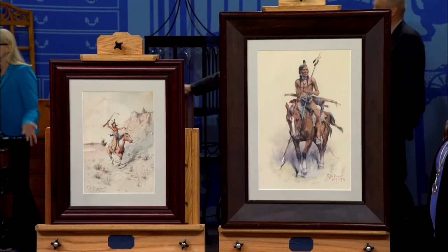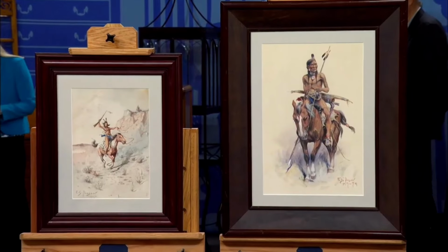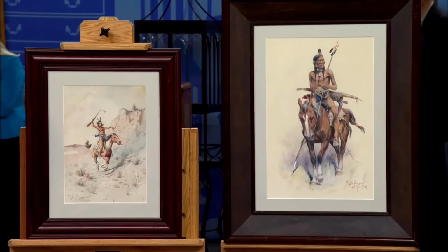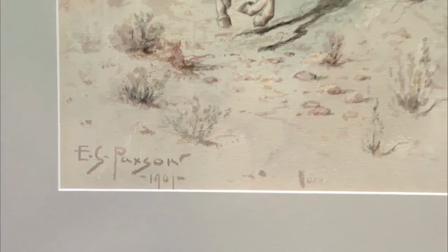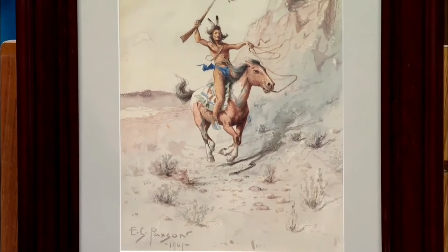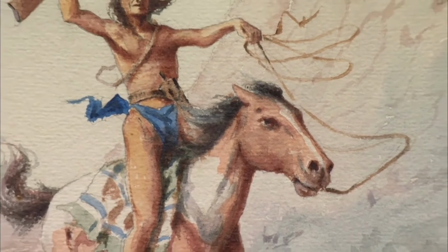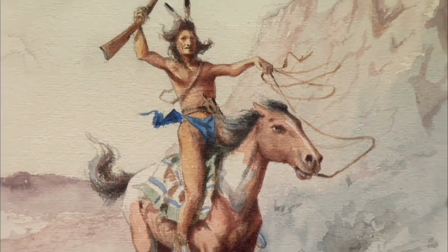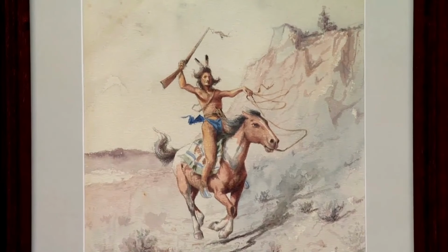These two paintings by Edgar Paxson, acquired by our guest in November of 1986, are a remarkable find. Edgar Paxson, a self-taught American Western artist, was captivated by the frontier, influenced by James Fenimore Cooper's novels. Known for his detailed watercolors, Paxson's work depicts both the romanticized and realistic aspects of the West's changing landscape.